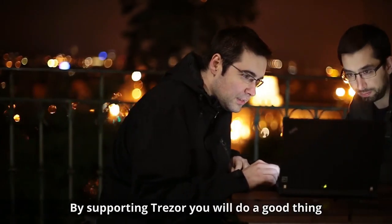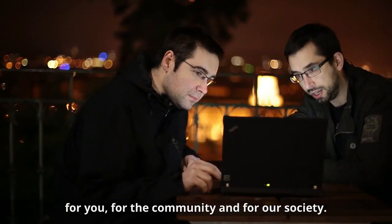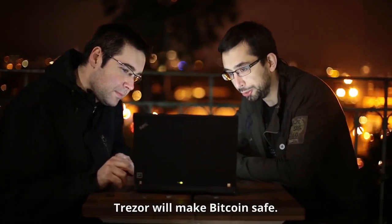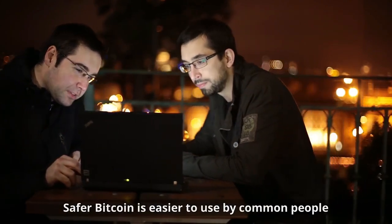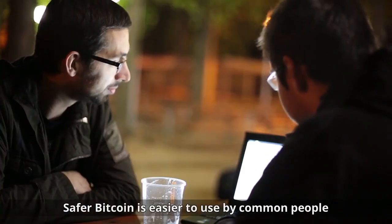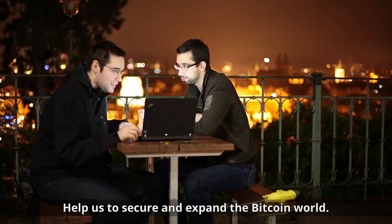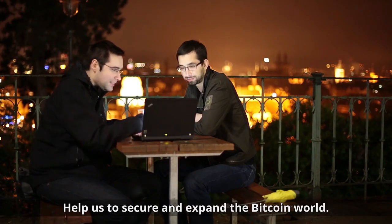By supporting Trezor, you will do a good thing. For you, for the community, and for our society. Trezor will make Bitcoin safe. Safer Bitcoin is easier to use by common people, and a widespread Bitcoin means stronger and successful Bitcoin. Help us to secure and expand the Bitcoin world.